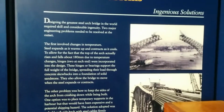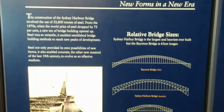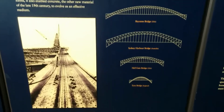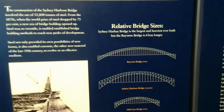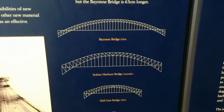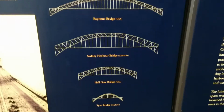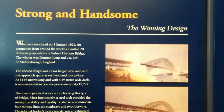This bridge is a great combination of beauty and strength. And these pillars, the pylons, are there more for beauty than strength. Strong and handsome.